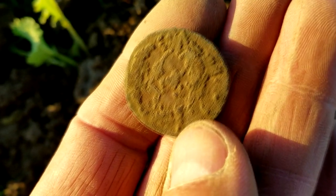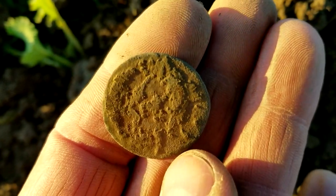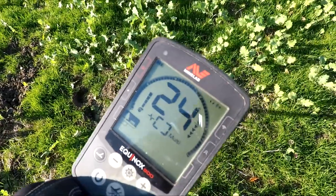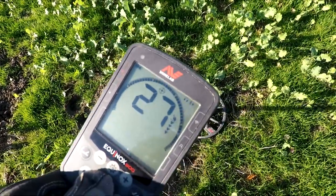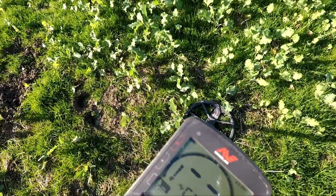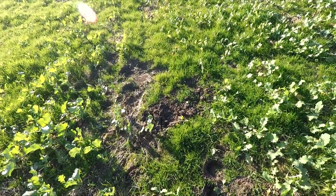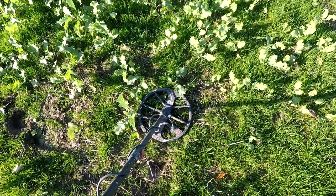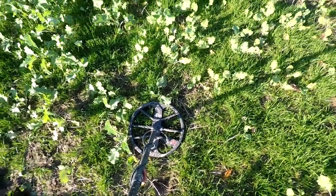All right, let's keep going. See what else we can get before the sun goes down. Check this out, 24, 25. It's got some good depth on it. I dug my other King George just right there, and I'm right here. Could this be a King George III spill? Let's live dig this one and let's see.